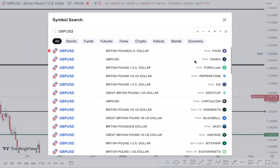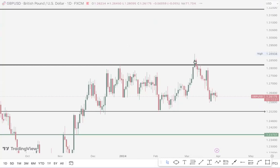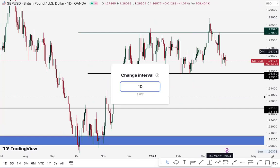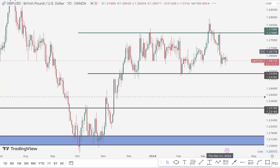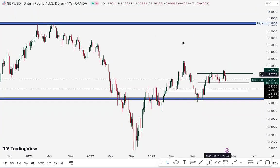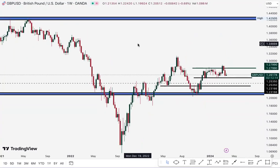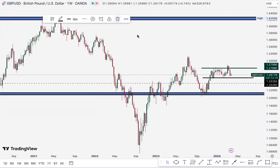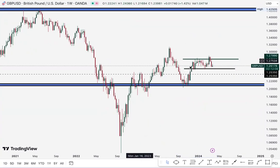So for GBPUSD, it has something slightly similar to the euro dollar. First of all, let's go from the higher time frame and see what's really cooking on the cable. Just in case you're wondering why I'm calling this the cable, that's just another name for GBPUSD. It is also known as the cable. This pair has been in a range since November 2023, for months and months.